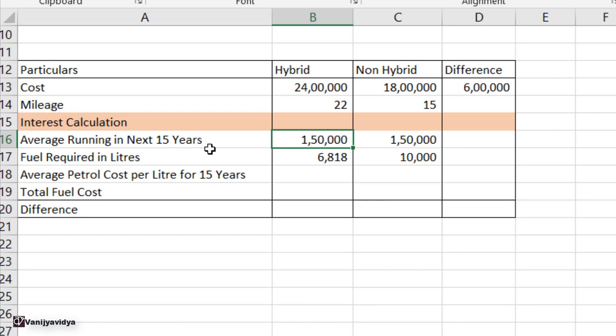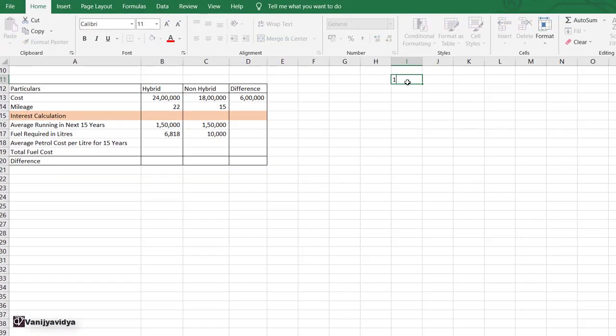One way to estimate this is, if you are currently using a car, you may calculate the total running of the car over how many years, and accordingly we can calculate this for 15 years. For example, the current car is 10 years old and its running till date is 1,20,000 kilometers. Then we calculate 1,20,000 divided by 10 years into 15 years, which comes to 1,80,000. So it depends on a case to case basis. I have considered 1,50,000 here.